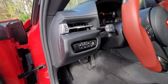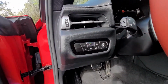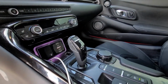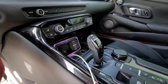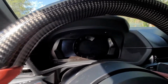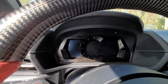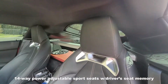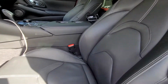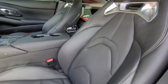A lot of the buttons on the vehicle are actually derived from BMW, and you'll definitely recognize the shifter coming from BMW alongside the actual HVAC controls. Something that's different is the actual gauge cluster as well. We'll take a look at that very soon. The seats are actually quite comfortable, and they're also in leather, and they have good bolstering, so they're both comfortable and well bolstered to keep you in place.